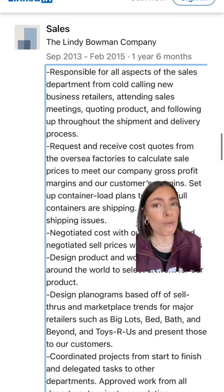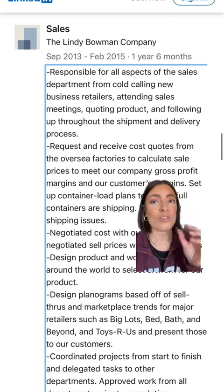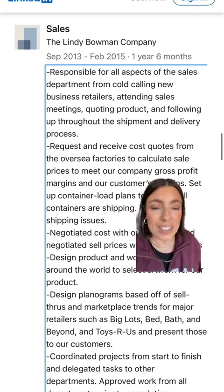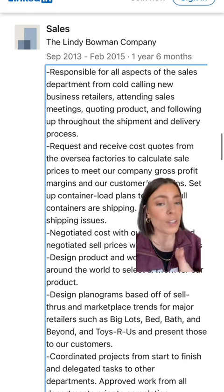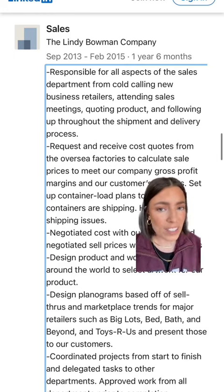Here is an example of one from my job a long time ago. And again, you see my title is really bad. It just says sales. I should have something better than that. The company and the dates of employment, you want to make sure that your dates of employment are accurate and don't just say to present for everything.